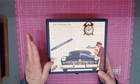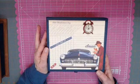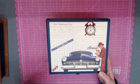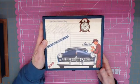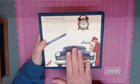Again, Tammy has a time keeping it in stock because once you try it, you're hooked. You are absolutely hooked. So I am using the navy blue on this and throughout the 3 projects that I did. And again, this is the Artisan cardstock. Check it out. And Tammy carries several of the colors, so they are available.